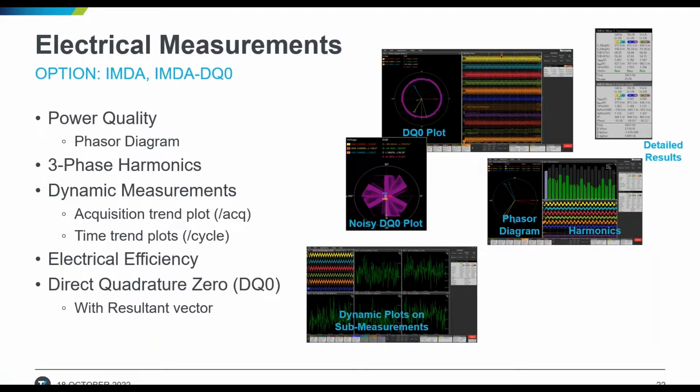This is a key measurement when it comes to the motor control unit. And some of the interpretations of the DQ0 measurements are with the features like the resultant vector, filtering options, and navigation. It makes the process of analysis a lot more simpler compared to the conventional approach. The DQ0 DC component is computed and displayed as math vectors, and the data can be saved or post-processed.